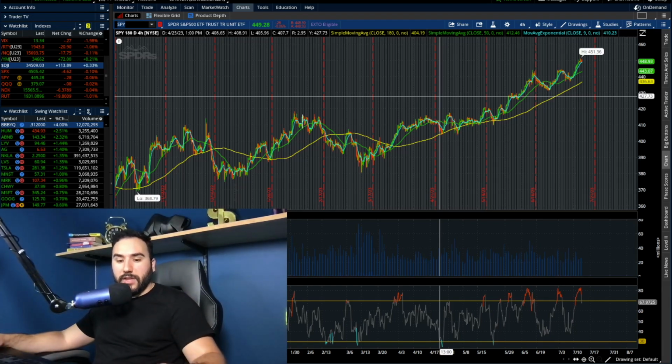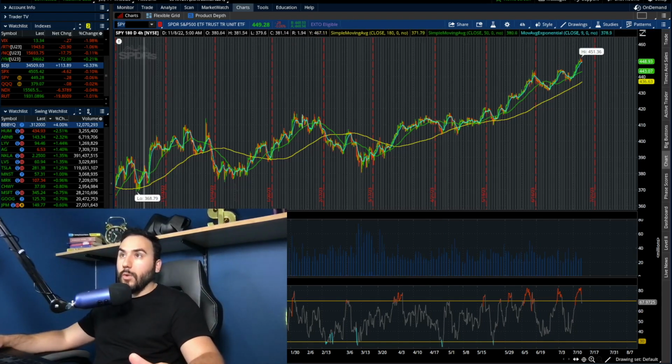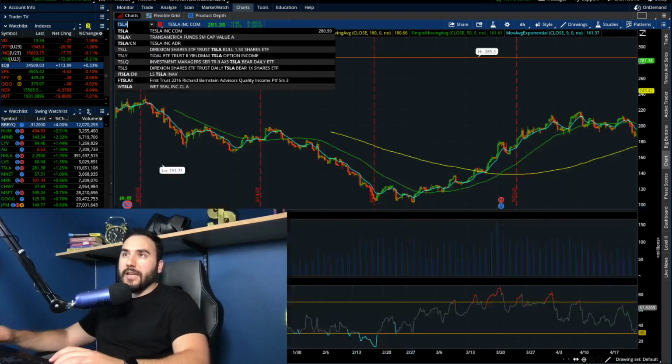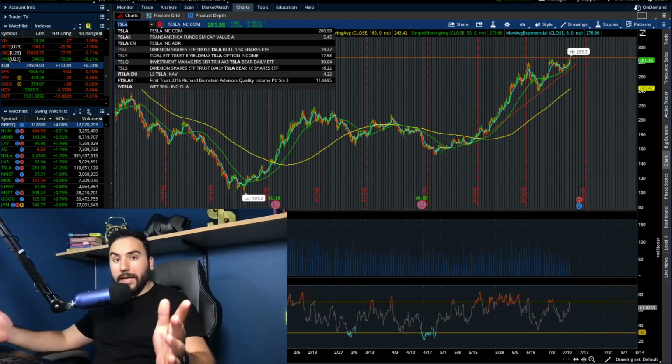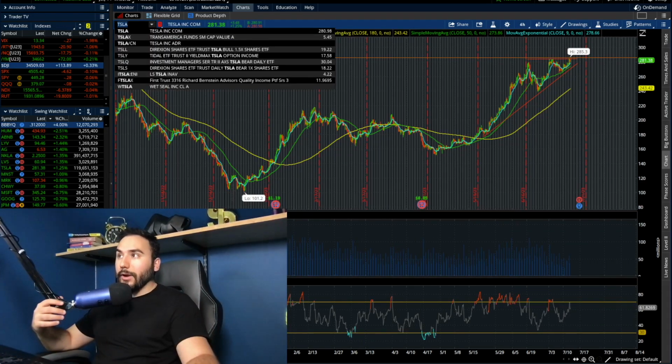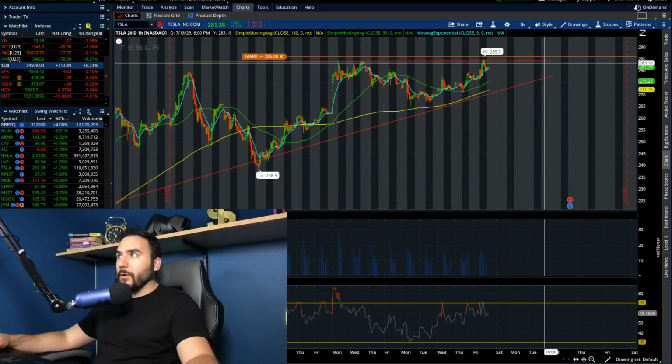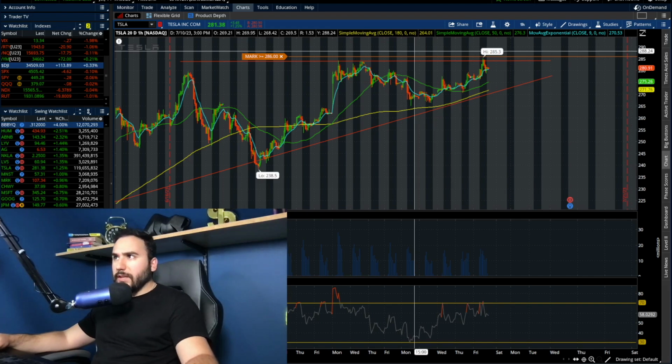Let's break down these tickers, the charts, my thoughts, key levels that I'm looking at. So the first one is none other than Tesla, guys. Ticker symbol TSLA, which, newsflash, is the one that's reporting earnings on Wednesday. So we have Tesla in a clear ascending triangle here on this time frame, which is, what is this? The 20-day 1 hour chart.